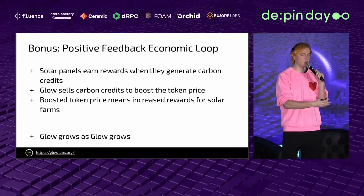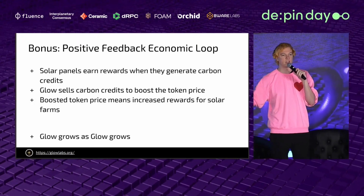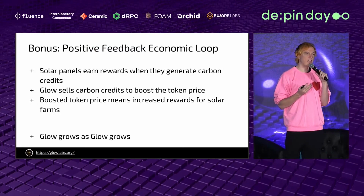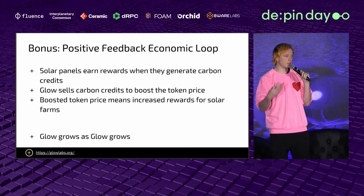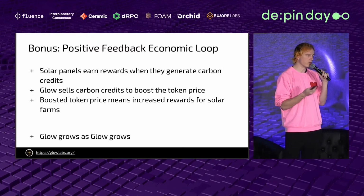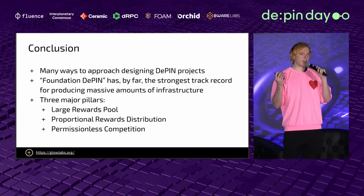Basically, solar panels earn rewards when they produce carbon credits. The carbon credits are owned by the protocol. The protocol sells the carbon credits and then uses the proceeds to burn Glow tokens, brings up the Glow price, and so you end up with this virtuous cycle on Glow where more solar panels means more carbon credits, means more revenue, means more Glow token burn, and each cycle Glow gets bigger and bigger, and so Glow grows as Glow grows. And so that's about all I have to say.